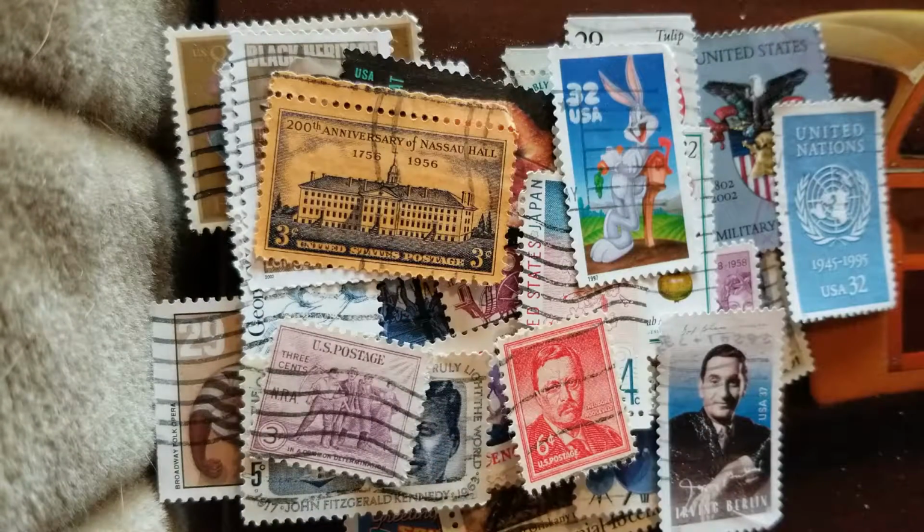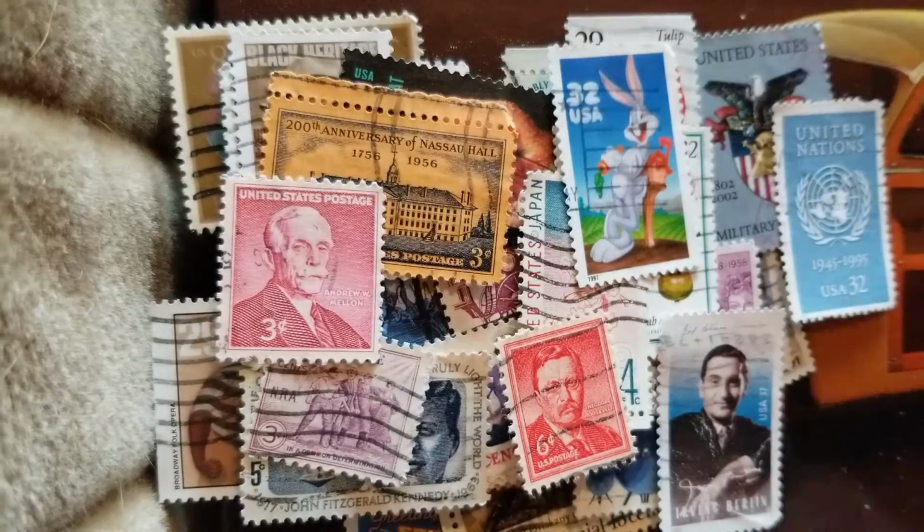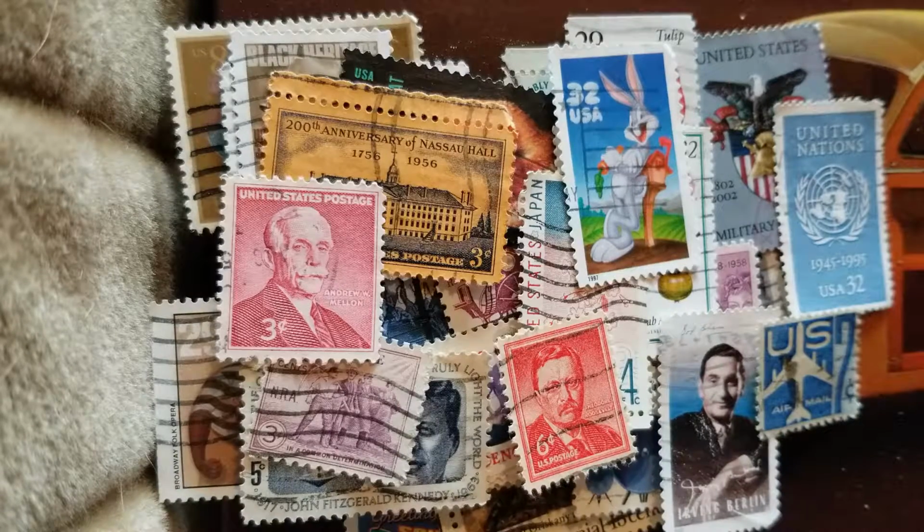That one says the NRA, but I don't think that's the NRA that I'm familiar with, so I don't know what that is, but it does look like in common betterment of nation. There is Andrew Mellon. Here we have a 7 cent airmail.